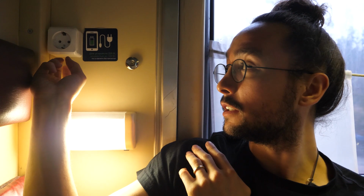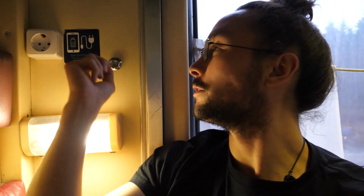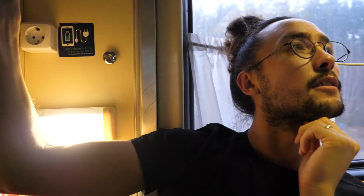Okay, so in our 4-berth second-class compartment, we have got a handy light switch. And we also have a European Russian power point there. And there's plenty of hooks everywhere and storage space at each end of the bed as well.